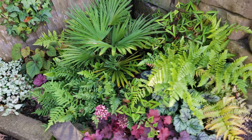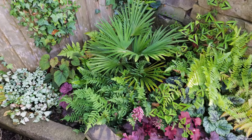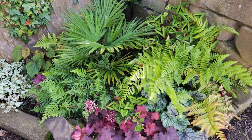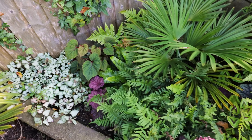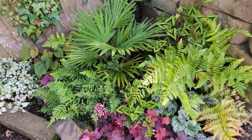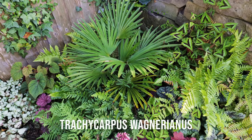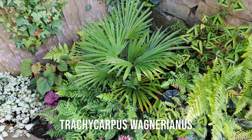Here you can see the lush tropical border. Very small, only about a metre and a half by about a metre and a half. And I planted this up for a video in spring 2021. The idea was using a mixture of tough and hardy plants to create a tropical look without any kind of winter concerns. And as you can see in the middle, that Trachycarpus wagnerianus palm, it's growing all right. It's not growing as fast as some others have in the garden.